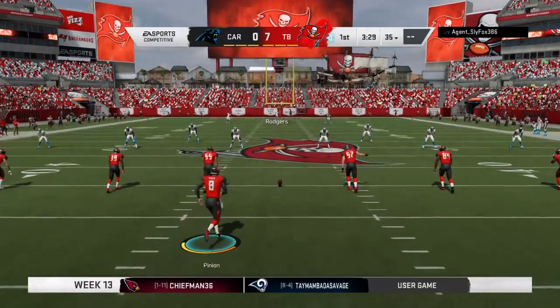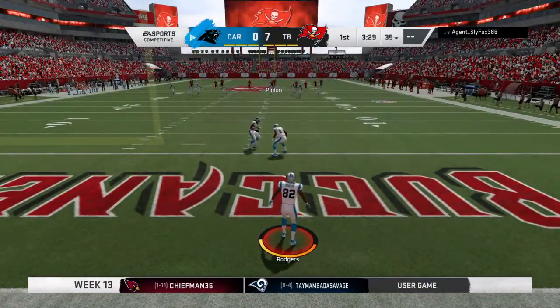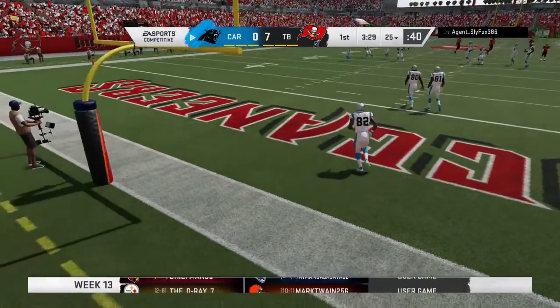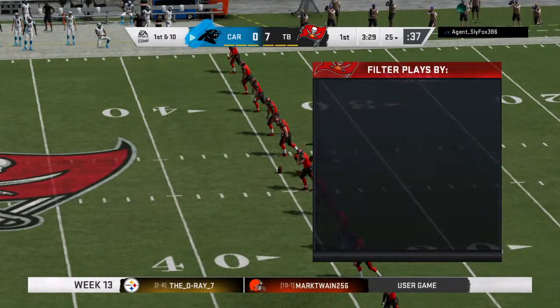And following the touchdown now, it's Bradley Pinion on to kick this one away. And this will be a touchback as that sails over the end line.